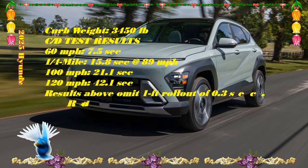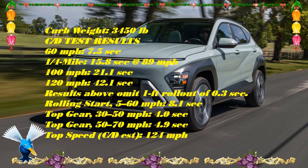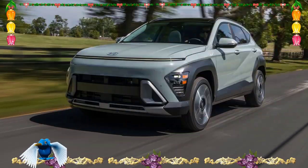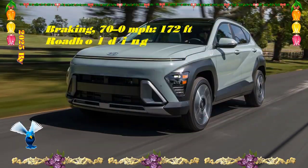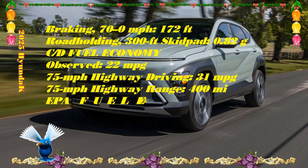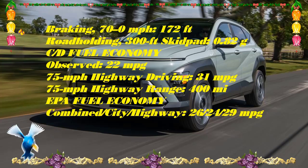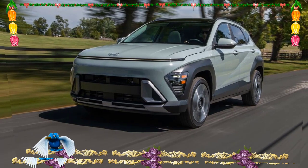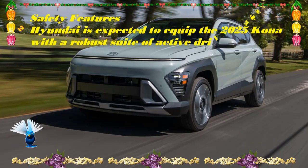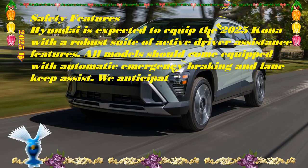SE: the most affordable version of the Kona comes with 17-inch alloy wheels, LED headlights with automatic high beam assist, keyless entry, a 12.3-inch touchscreen infotainment system, Apple CarPlay and Android Auto smartphone integration, both with wireless connectivity, 4 USB ports, and complimentary connected services. The Kona SE also has several standard driver assist features.